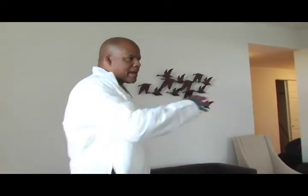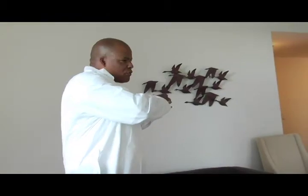Bed bugs find you by your breath. They are attracted to the carbon dioxide that you breathe, just like mosquitoes are. So it doesn't matter where in the apartment you go, eventually they're gonna find you. So if you move from bedroom A to bedroom B, guess what? They move from bedroom A to bedroom B, eventually infesting bedroom B.